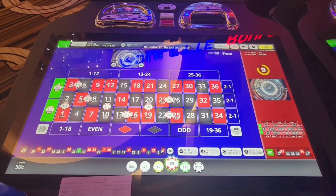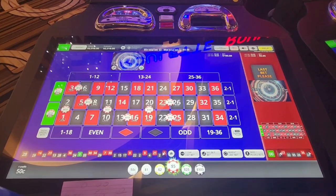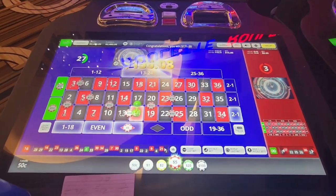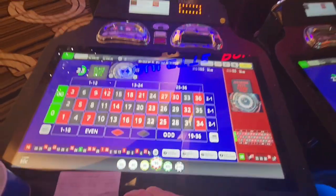More useless trivia. Pick up another win.